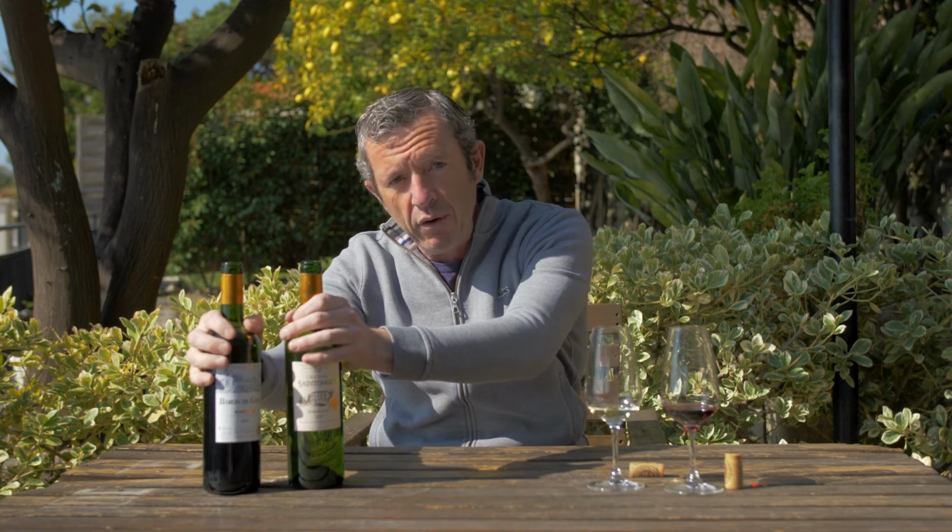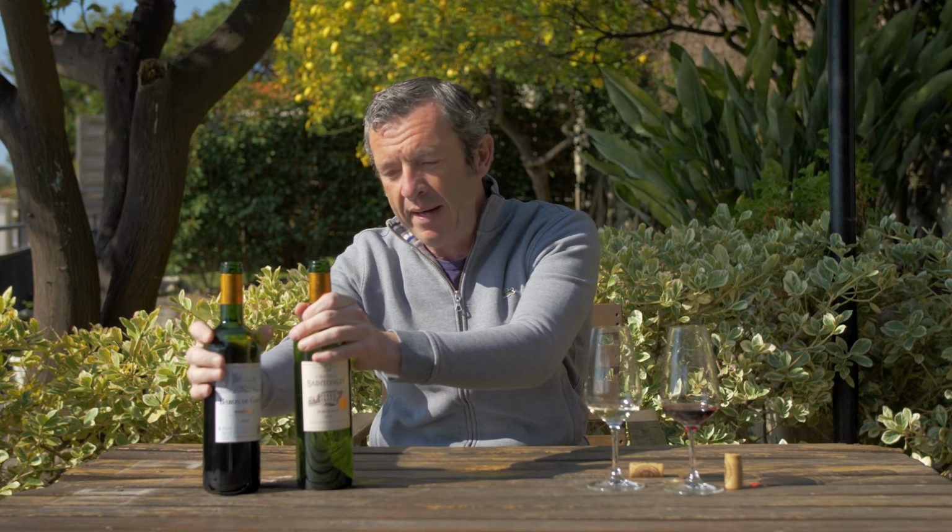Anybody who thinks that French wine is complicated, it can be, but all you've got to learn really is which regions produce which grape varietals, and you can work out that that's a Sauvignon Blanc blend and that's a Cabernet Sauvignon Merlot blend.